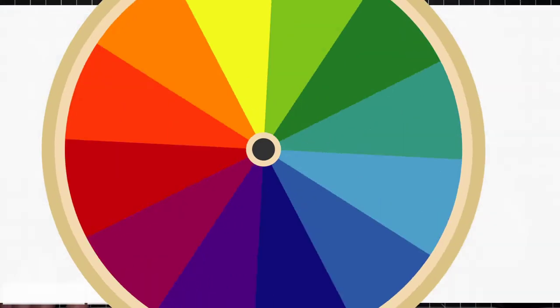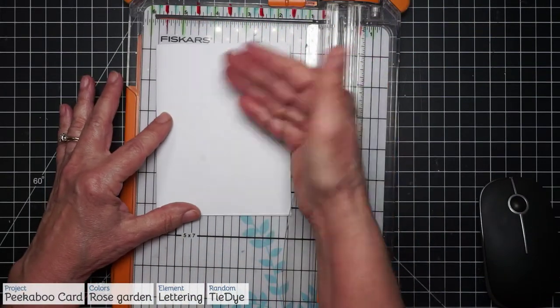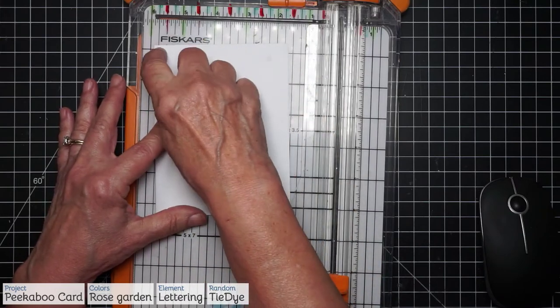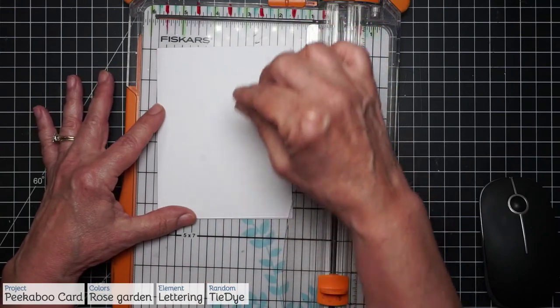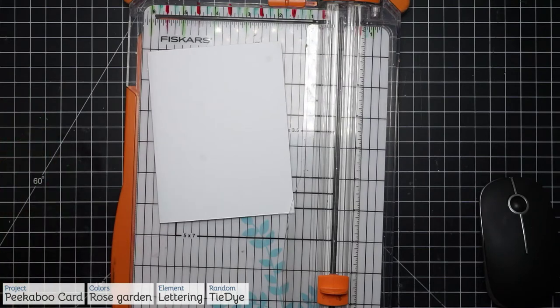Okay, so when I think of a peekaboo card, I think of a corner turned down with something sticking out of it. That's not very hard. Or having a surprise flipping thing, something that you can open up and say peekaboo.